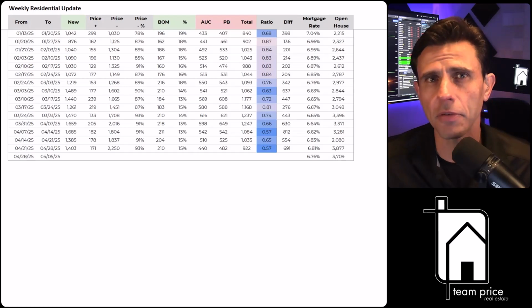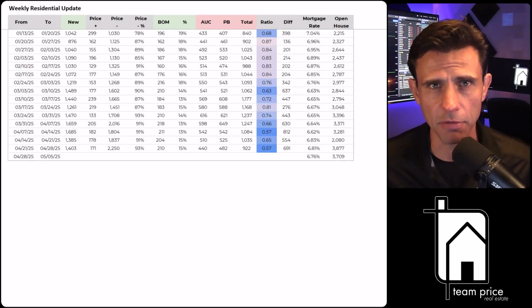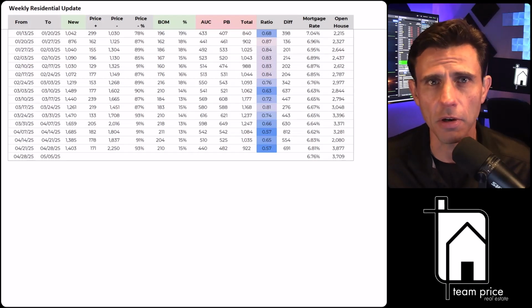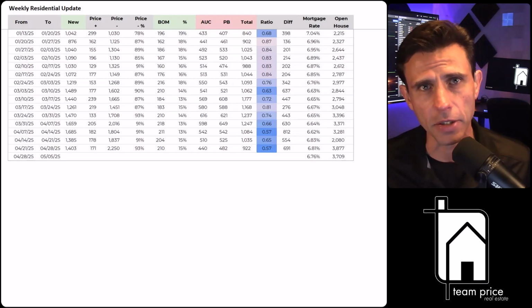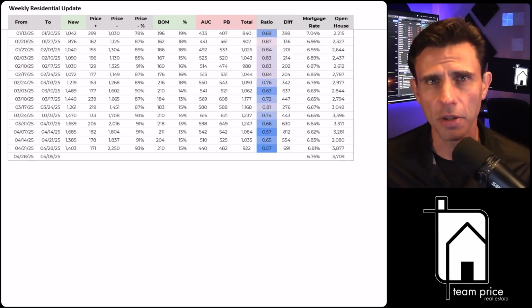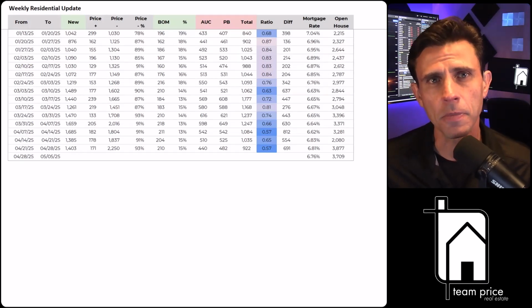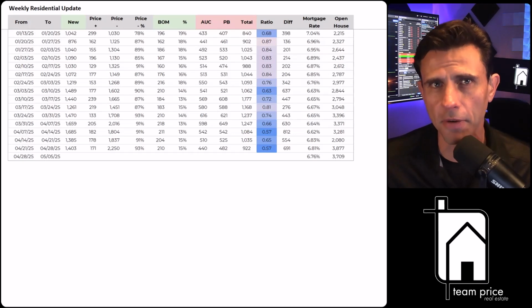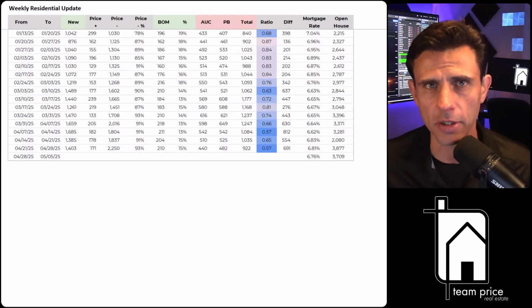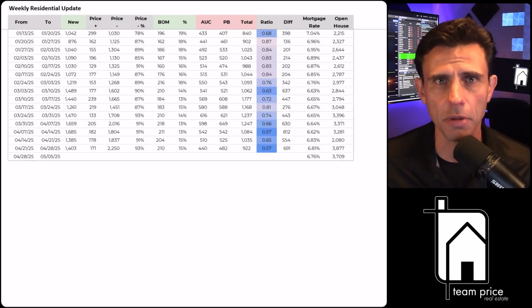Between 0.5 and 0.6, you're going to get a substantial increase in inventory. Inventory is going to go up at an accelerated rate. Week over week, we're going to notice hundreds of properties that are going to be added to the active listing inventory. When the ratio is under 0.5, that is a cold market. That is a stalled market in relation to the listings that are entering the market.